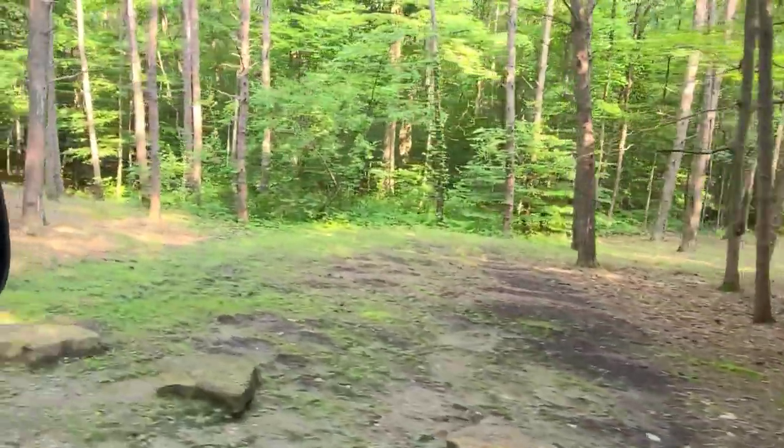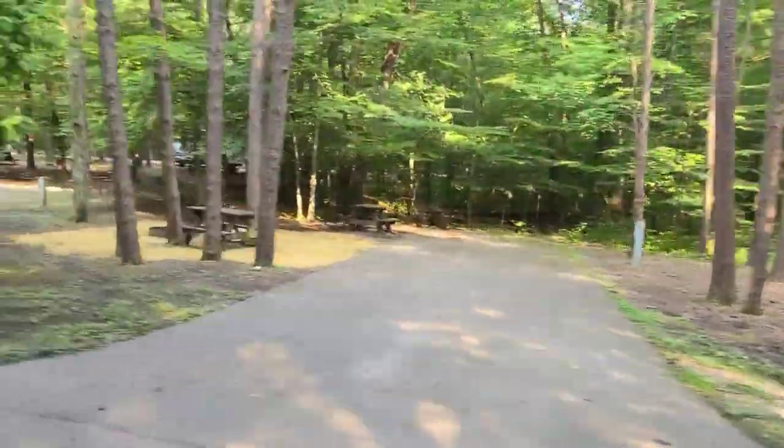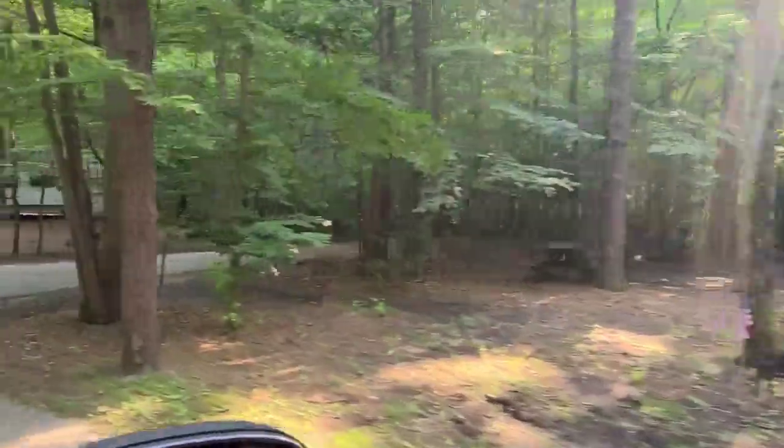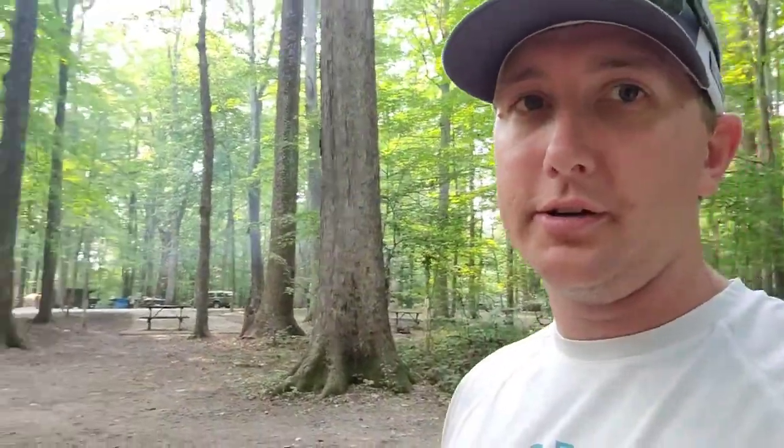As we drove in, to show you how shaded every campsite is, it's been really, really nice. The sun was directly above us, and it felt really nice out here because of the shade. It's been pretty quiet so far. Not a lot of people camping. We got someone across the street.